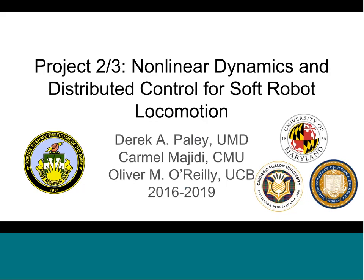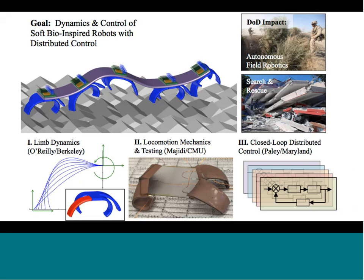Okay, I'm going to move on, unless there's any questions, to the second of the three projects I want to tell you about today. So now we're moving to the Caterpillar inspiration. Again, the link there was gaining some experience in fabricating these soft, flexible structures and applying tools from dynamics and control to produce locomotion. This is a collaboration funded by the Army Research Office with Carnegie Mellon and UC Berkeley. And so I'll be telling you mostly about the stuff that we're doing here at Maryland, but I'll give you an overview of what we're trying to achieve as a whole.